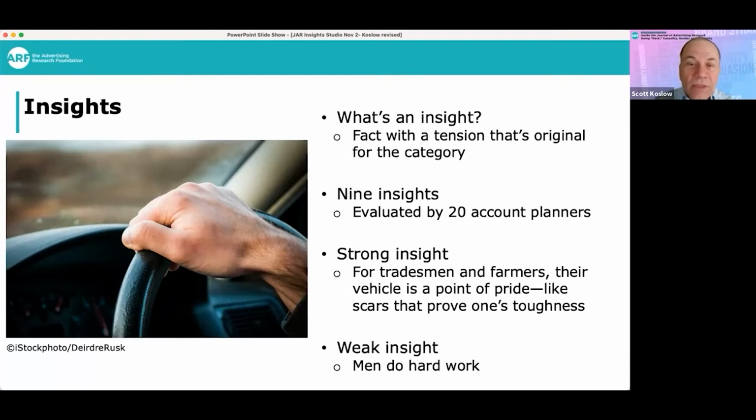All right. Now, we started off with a list of 9 insights. We started pulling out all our mates who are account planners saying, look, can you come up with some good insights with regards to the Ute category? So we started collecting a bunch of good insights. We came up with a list of 9. These were evaluated by 20 account planners who then went through and rated these insights on, I think, about half a dozen different measures.